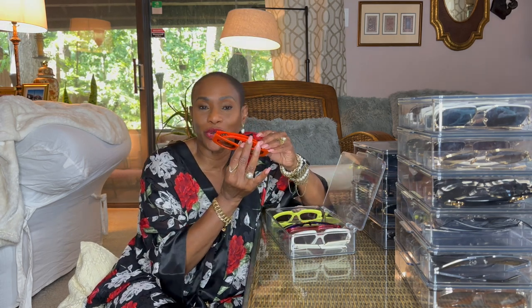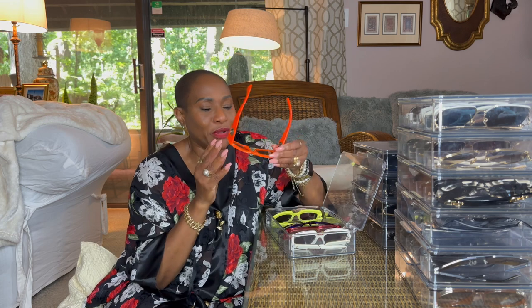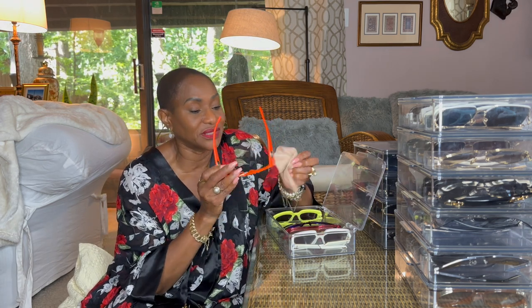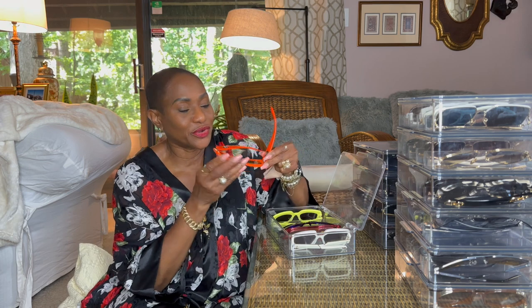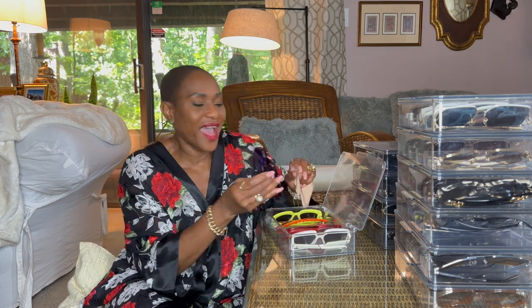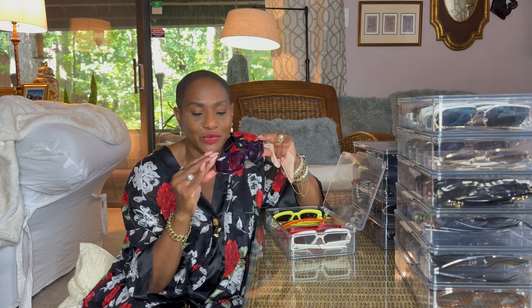And then this orange one, you guys have also seen this. This is Burberry. I purchased this one last year when I was returning from Portugal. I purchased this orange Burberry sunglasses. I think they're really neat. And this purple one, this purple Versace. You guys saw this one when I confessed to my shopping expedition in Barcelona. Remember this?